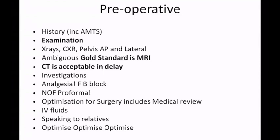However, what do you do if the diagnosis is uncertain? Well, first of all, you want to know if the patient can weight bear. And then if they can't, you want to know if they can straight leg raise. If they can't, what do you then do?